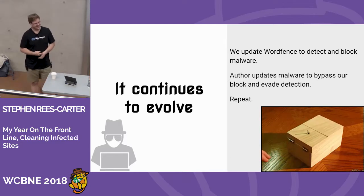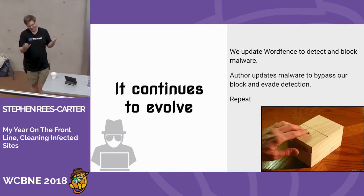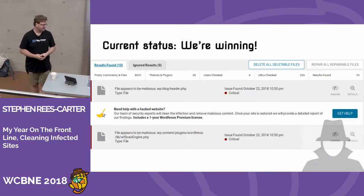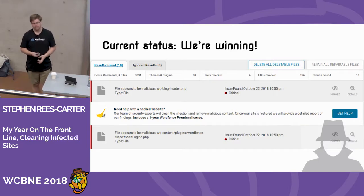Like so. Because Wordfence codes in the site, they have access to modify it. And clearly they're running Wordfence on their test site. Current status, as far as I know, one of our current analysts shared this with me a couple of days ago, is that we're winning. At this point, Wordfence is detecting the latest iteration of their code. That may change now, it may change tomorrow, who knows.